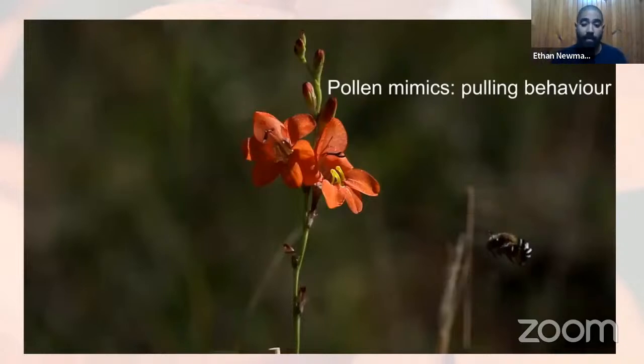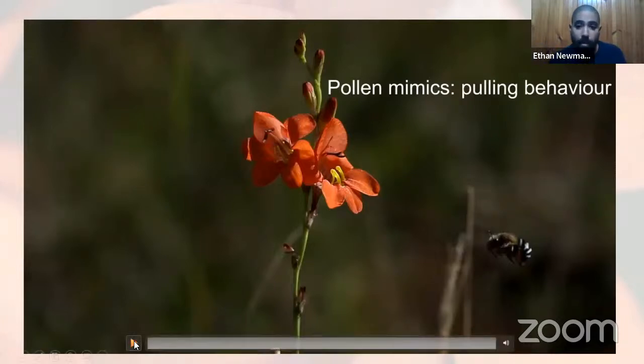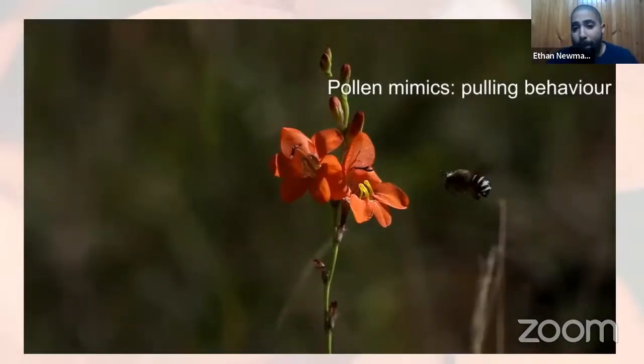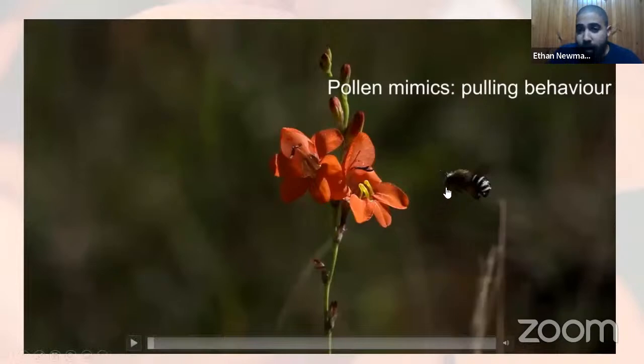Okay. So to see whether this pollen deposition on flowers with anthemimics intact versus removed is associated with pollen collecting behavior, I soon after filmed interactions of bees with these anthemimics to see whether there was any pollen collecting behavior associated with interacting with the anthers. In this first clip, I'm going to play it a little bit slow for you guys to see.